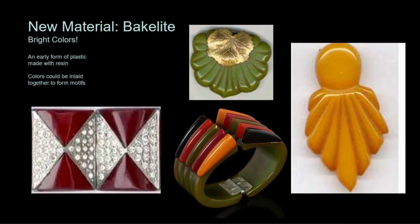We have a new material, an early form of plastic called bakelite. It was made from resin, available beginning in the 19-teens when it was first used extensively to imitate tortoise shell. It lends itself particularly well to Art Deco because it could be infused with bright colors and molded to shape. Wearing this form of plastic was not only much more affordable than real jewels, but it was a new material that made the wearer feel more modern.